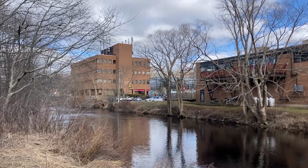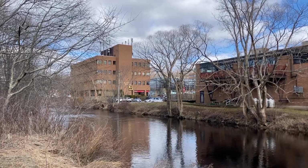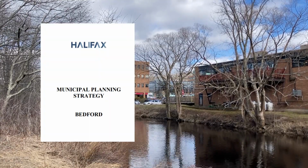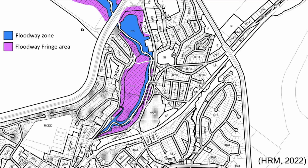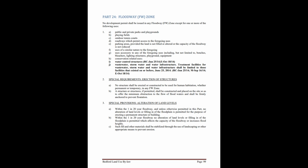Well, in 1981, a study was conducted to determine the extent of the area at risk of flooding. This informed policies and regulations found in Bedford's municipal planning strategy and their land use bylaw. As a result, Bedford's zoning map includes the floodway zone and the floodway fringe designation. Floodway zones include areas within the 1 in 20-year floodplain. These zones are mostly limited to recreational uses and infrastructure for water management.